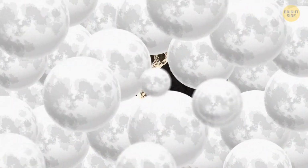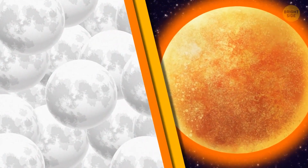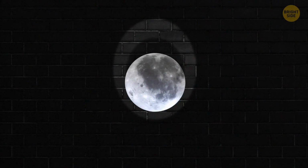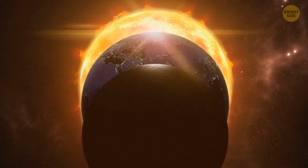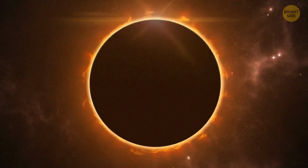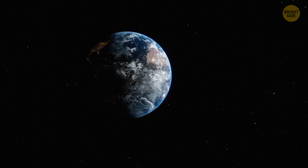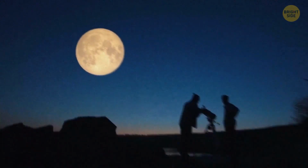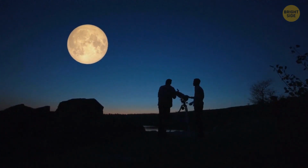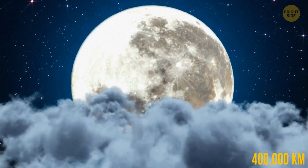You'd need 400,000 moons to match the brightness of our central star, the Sun. The moon reflects the light it gets from the Sun, but it doesn't produce its own. That brightness depends on the angle between the moon, the Earth, and the Sun. Our moon is around 32 Earths away from us, and 29 Earths at its closest. When the night is dark and clear, it seems like you can touch a full moon. But if you wanted to do it, you'd have to travel up to 250,000 miles.